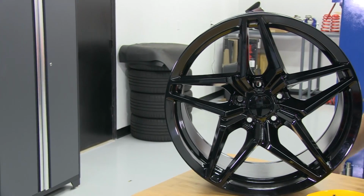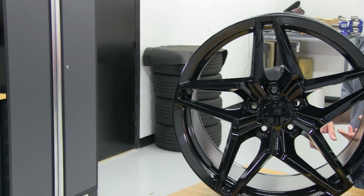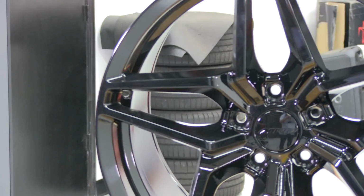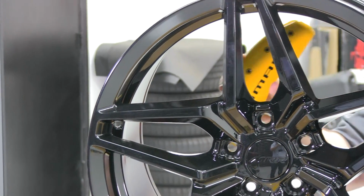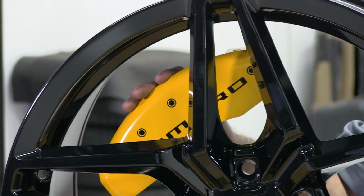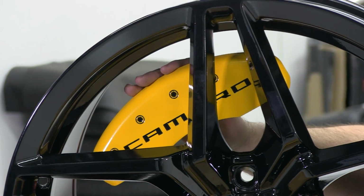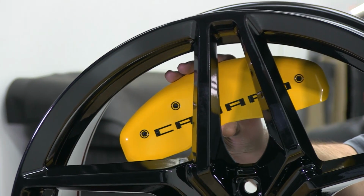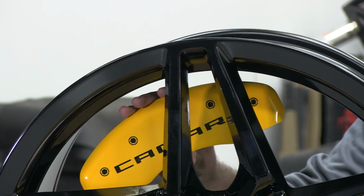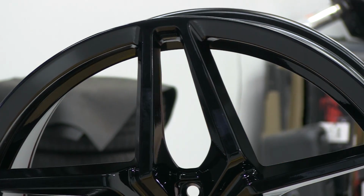This is the gloss black finish. They do offer them in a silver finish as well. And going back to the caliper covers, if you guys got the caliper covers, that yellow pops right off of there. I really like the way it looks. When you're driving down the road and you see just a little bit of color back there, it looks pretty good.